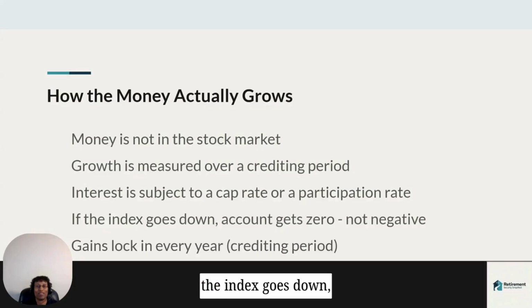Step 4. If the index goes down, you get 0, not negative, 0. This is the core of what makes an FIA unique. You get some of the upside in exchange for full protection on the downside. When the market drops 20%, 30%, or 40%, like what we've seen in 2001, 2008, 2020, and 2022, your account value does not drop with it. You get credited 0 for that year, and 0 in those years is a very good number. In fact, there's a phrase I use with my clients: 0 is your hero.